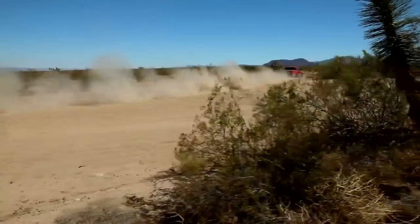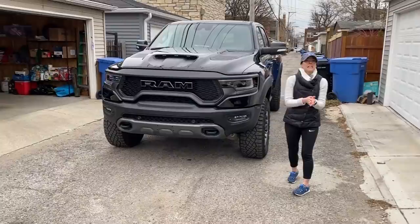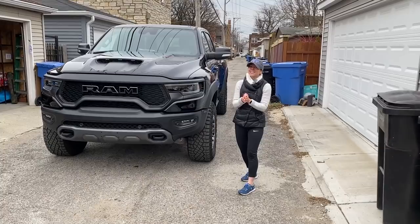All right, so the first thing we're gonna try, we've literally just gotten this vehicle and I'm going to try and park it in my garage. So that's my garage, this is the truck. Anyone placing bets on whether or not it will fit in my garage? All right, so here we go.